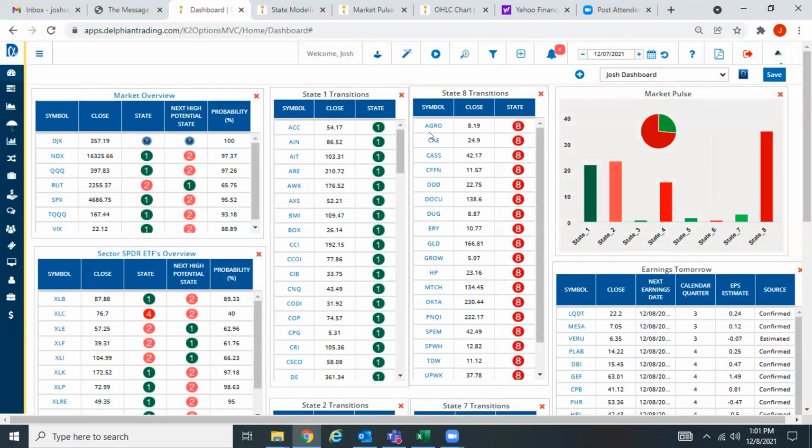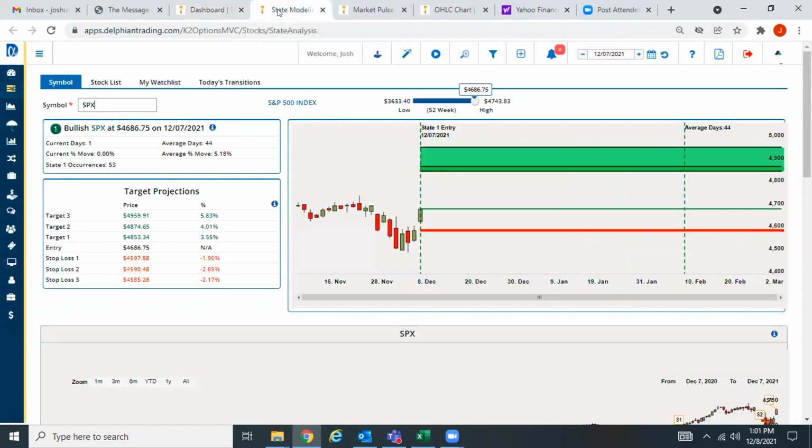All right, so for market update overall, it's actually the same as it was last week. We had Russell in state 2. SPX went into state 2 for one day and came right back after that big day yesterday. Overall in the market pulse, I think last week we were talking, this was like 29 and this was 34. So these both dropped. But we'll get into that analysis right now.